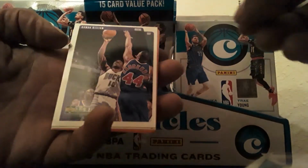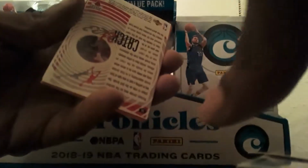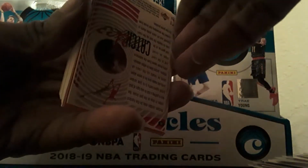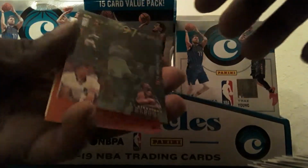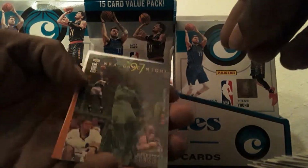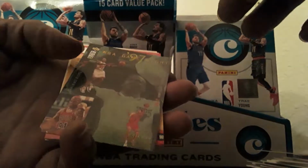And these are stuck together too. Armon Gilliam. We got a Jordan catch 23. Come on, Jordan. Catch 23. Who is this? Cavaliers. Got a Jordan. Game night. Bulls game night.